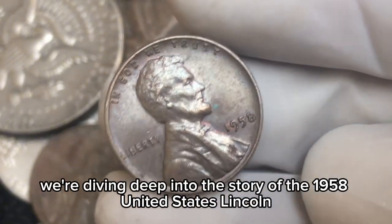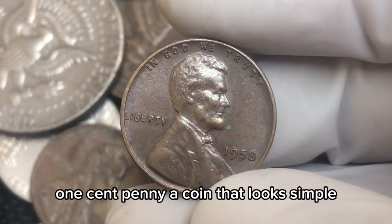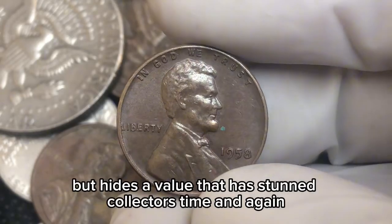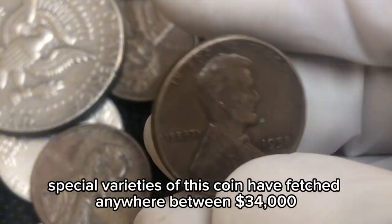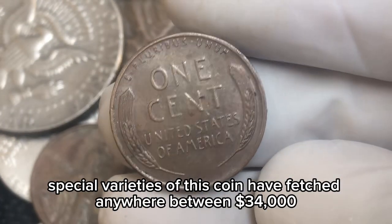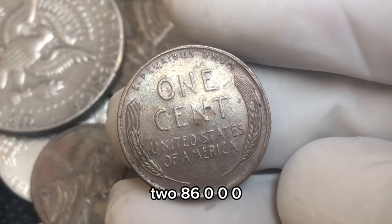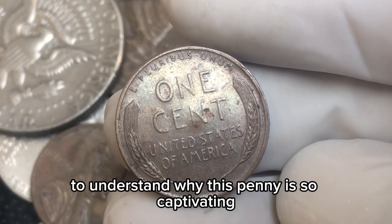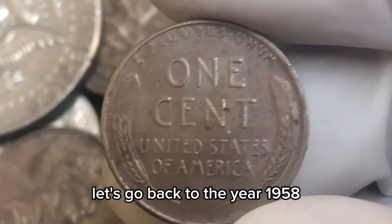And today we're diving deep into the story of the 1958 United States Lincoln 1 cent penny, a coin that looks simple but hides a value that has stunned collectors time and again. At major auctions, special varieties of this coin have fetched anywhere between $34,000 and an astonishing $286,000.